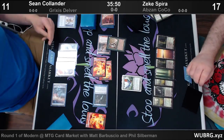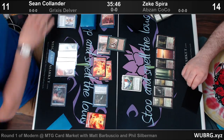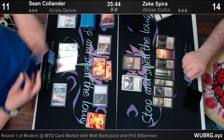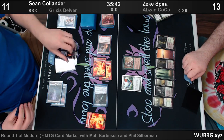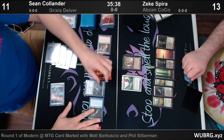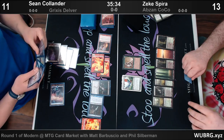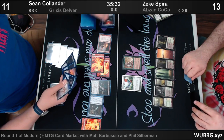Is he going to get to block the Pyromancer and take 4? I think the only thing I would have... take 4. Yeah. I think I would have bolted down the bird instead of Zeke's face, but I can't fault him for doing the same. Oh, Tasigur here. Tasigur, that's very strong. Delving away. Let's see, the Mana Leak.